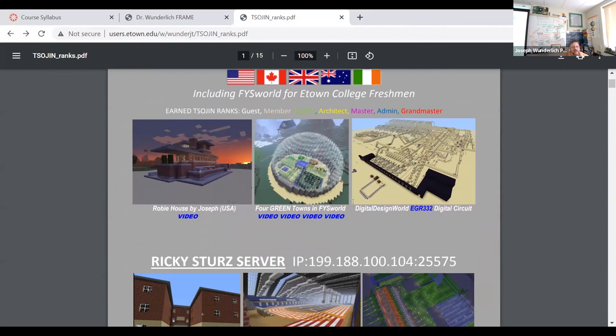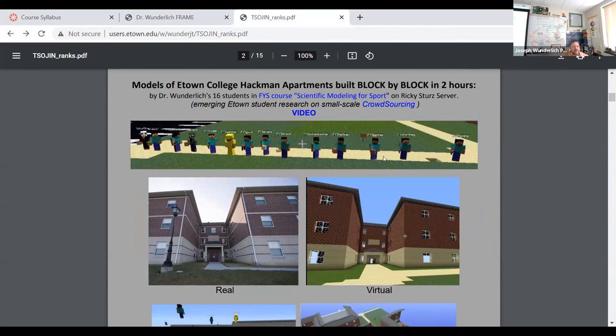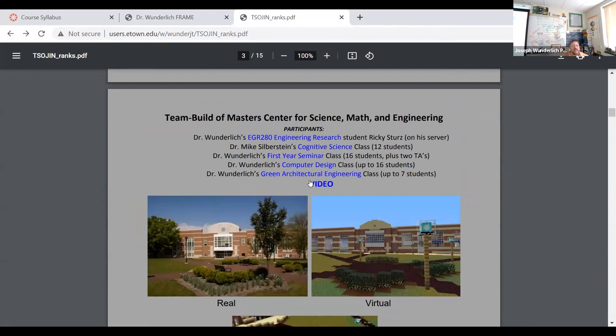Okay, and then there's, I won't play all these here, but these are some of the worlds. So these were green towns we had in here. Although here's actually a team build we did for the Hackman and they lined up. Also, we did a team build for the Master's Center. And in that case, we had 50 people packed in here and students going down the hallways, students in their dorm rooms, Dr. Silverstein's cognitive science class, plus students from my other classes.